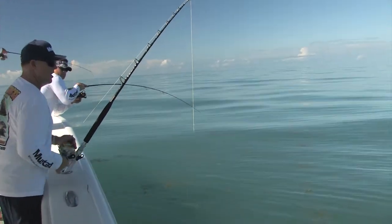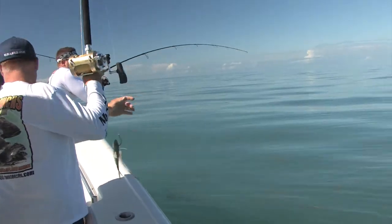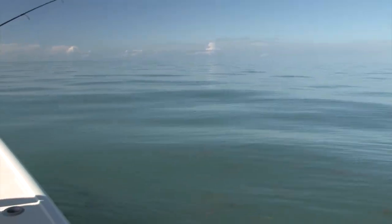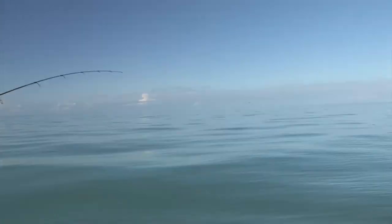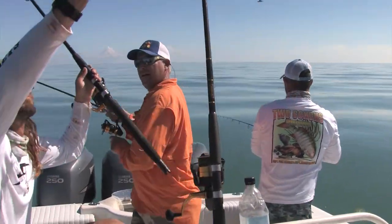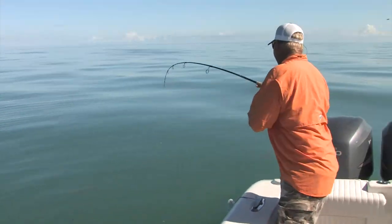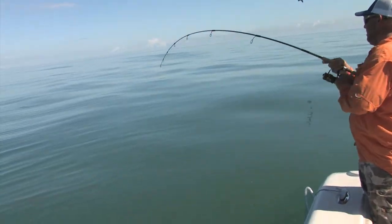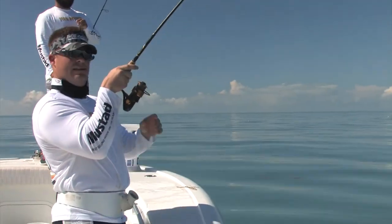Good job, Wes, get on. There you go. I'm on. Nope. Doubled up. All right. George is hooked up. Wes is hooked up. Yeehaw! Sweet. That's it. Oh, it's a race. Who's going to get it in first? Come on. Last one in cleans the boat. That's it. Without breaking it off. If you break it off, you got to clean my truck, too.